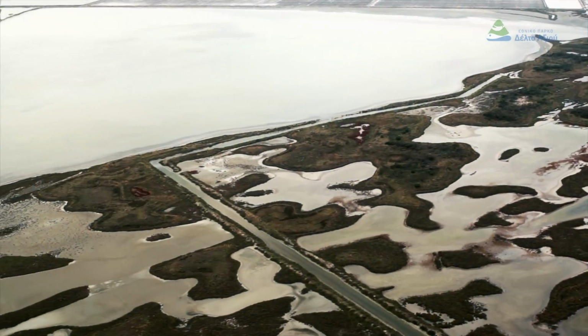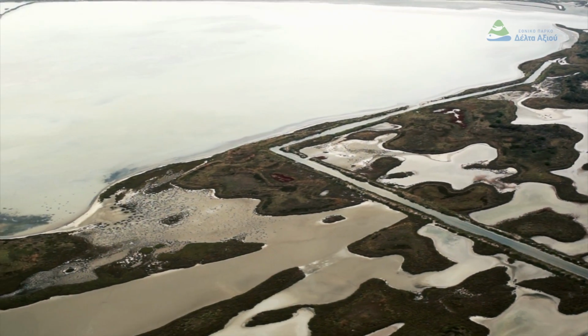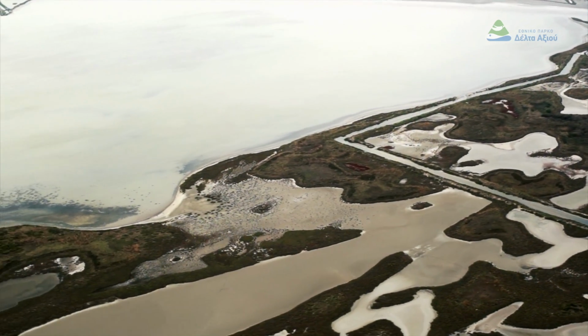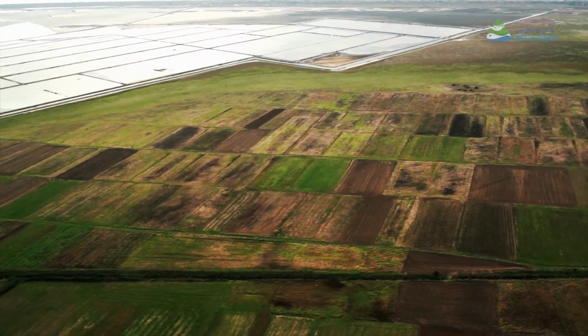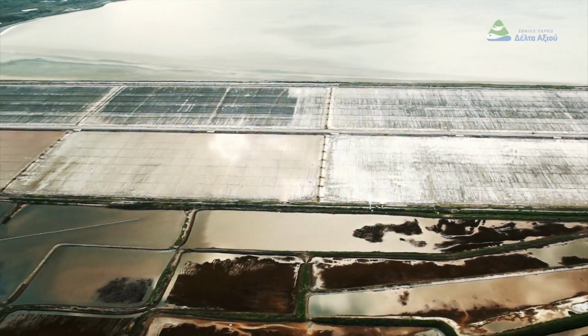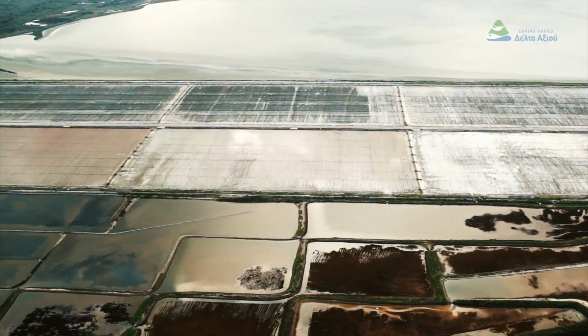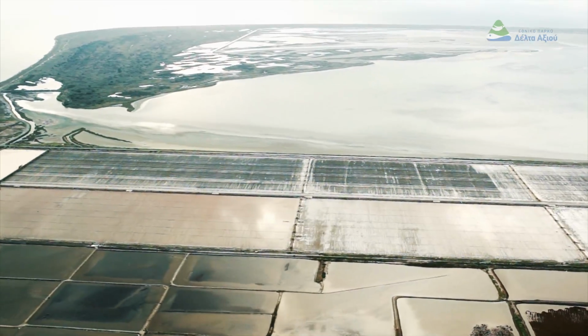On the western coast of the Thermaikos Gulf lies one of Greece's most important wetlands, the Axios Delta National Park, a unique mosaic of marine, brackish and river systems and of vast stretches of crops that provide hundreds of species of wild flora and fauna a dwelling to feed and reproduce.